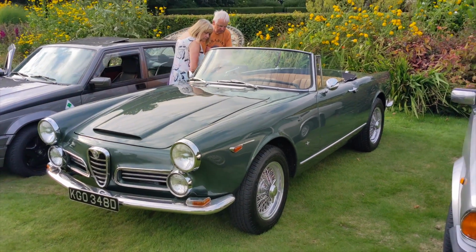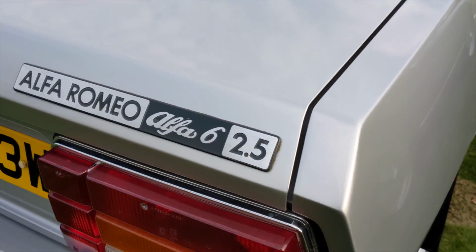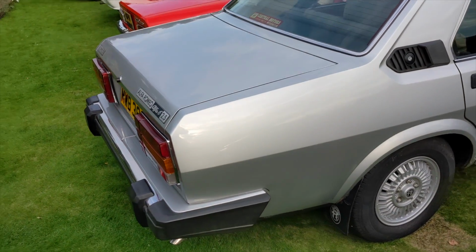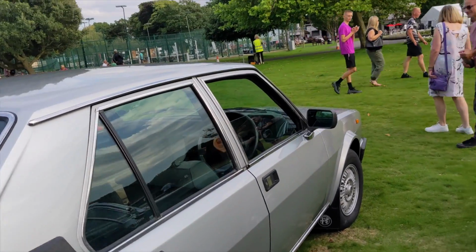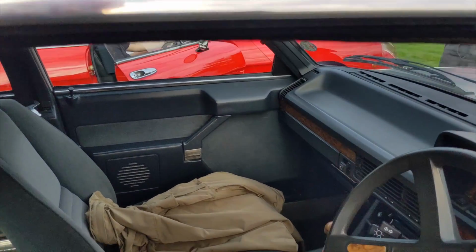Wow, that is really stunning. Alfa 6. This is where Matteo would be very annoyed at me for not recognising an Alfa 6, as it's one of his passions. Right-hand drive. So, UK car.